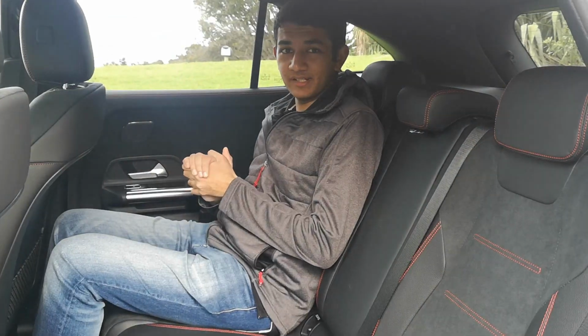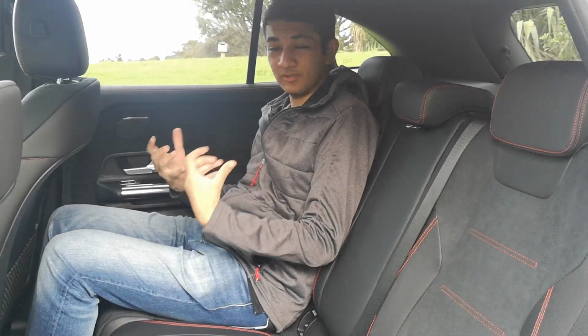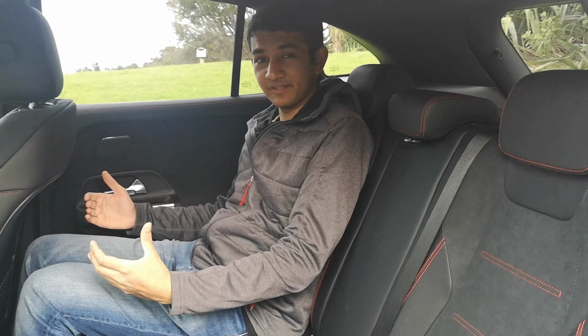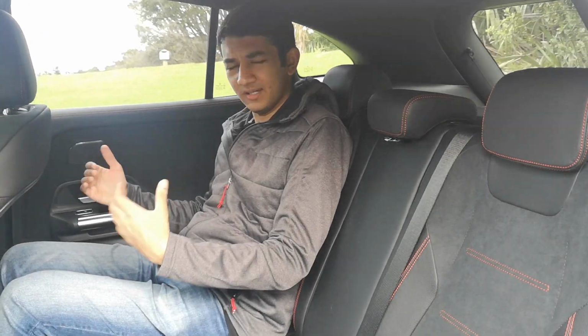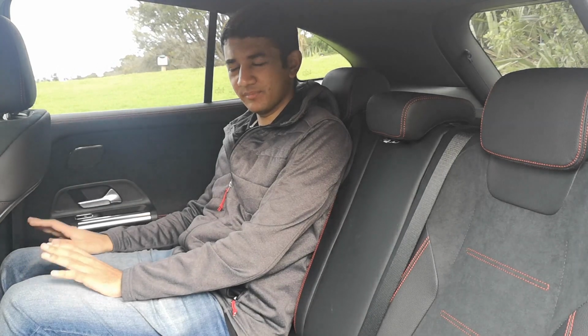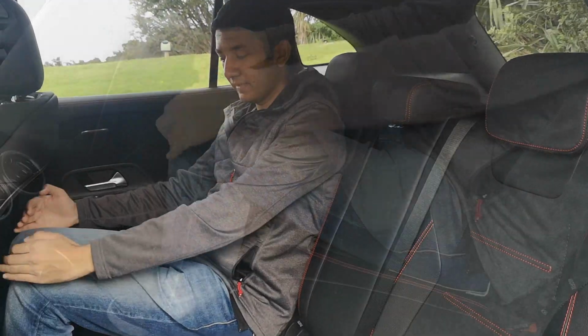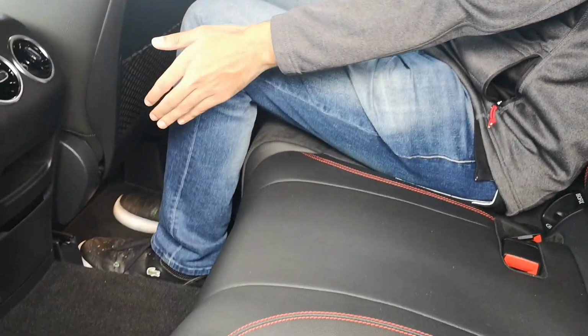It's really weird and in fact, frankly very confusing how Mercedes have managed to actually shorten the car but increase the rear legroom by 116 millimeters. I'm no mathematician, but that's quite a lot actually, and you can certainly tell sitting over here. Look at the amount of knee room I have.